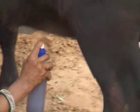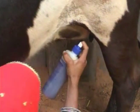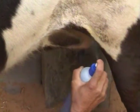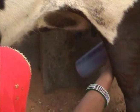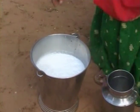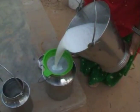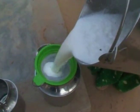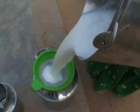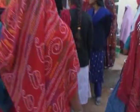Sarf, an antiseptic spray, is then sprayed on the udder of the animals. This helps in the closing of the teat and prevents infection and contamination. After milching, the milk has to be filtered into the container that is used to transport the milk. Once this is done, the milk is transported to the nearest collecting center.